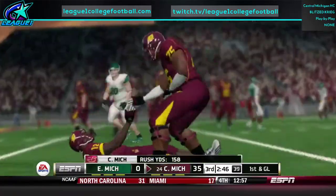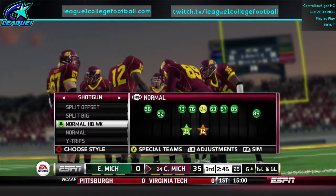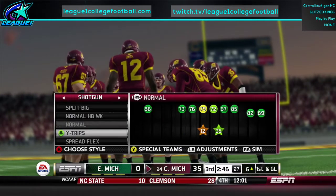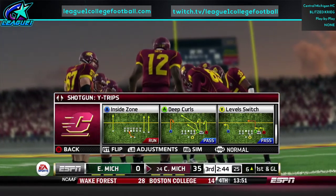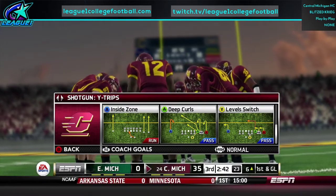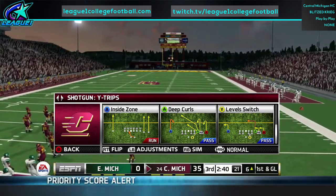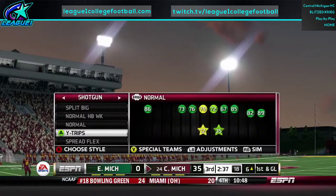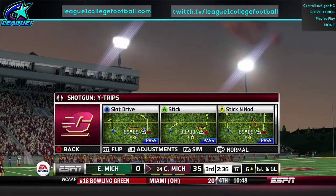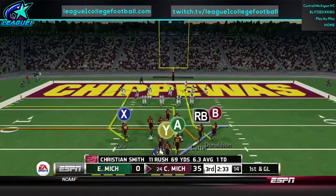Set up first and goal. The defense doesn't seem to have an answer right now. They might need to change up some of their schemes. First and goal from the five. They're knocking on the door.